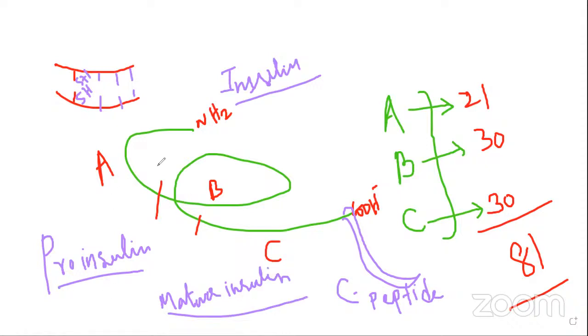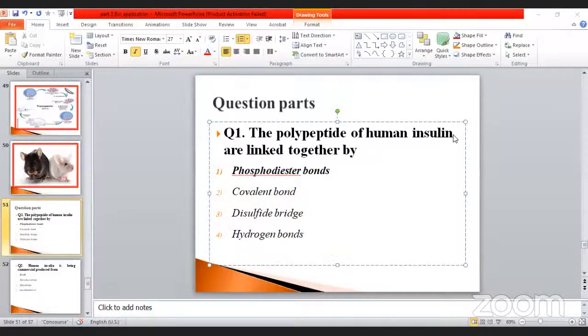That is very, very important. This is also very, very important, my dear students. Don't forget, they may ask a question from this part. So this is the structure. The polypeptides of human insulin are linked together by a covalent bond, a disulfide bridge. This is the correct one. The others are not correct.